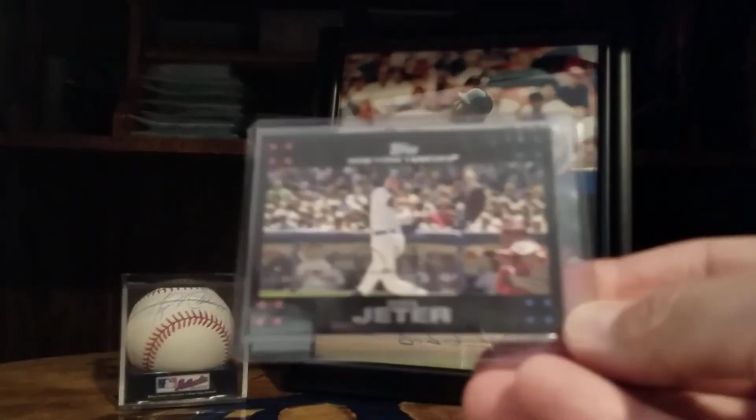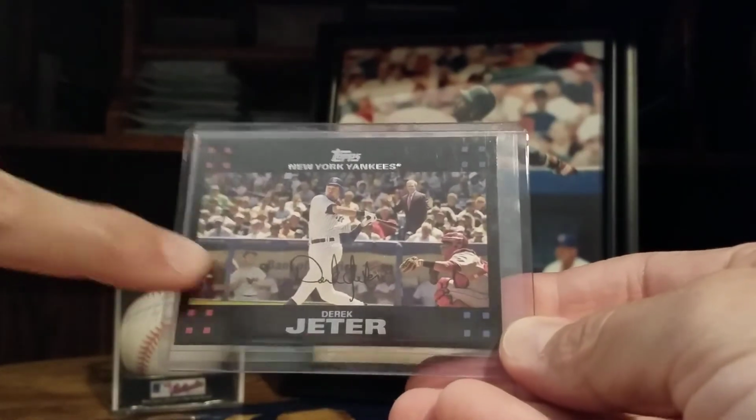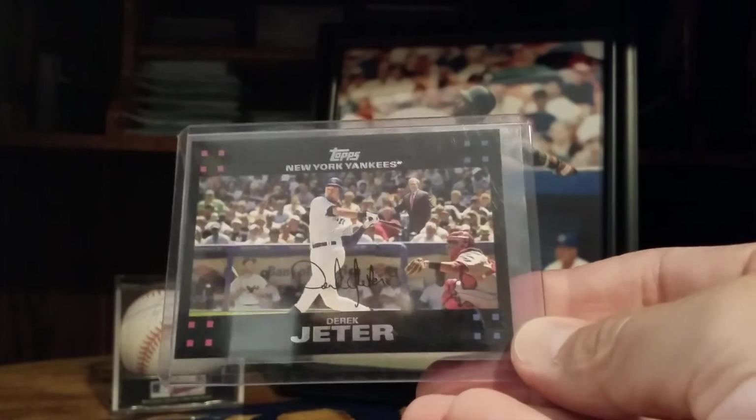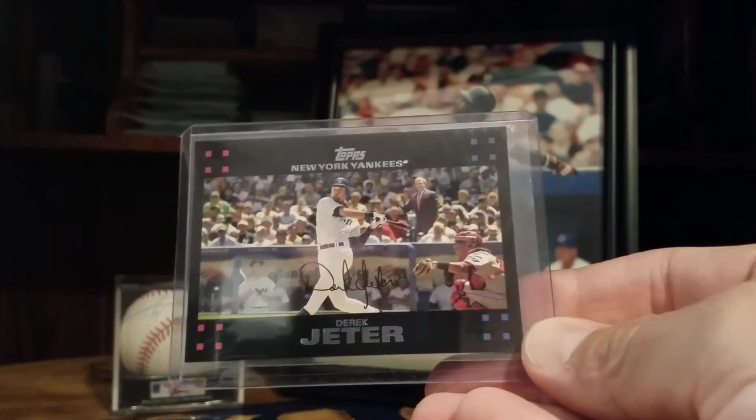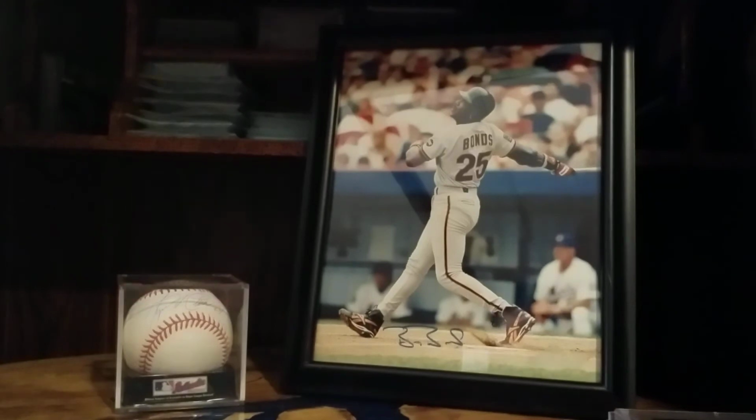Of course, everybody remembers this card. I think James actually showed this card. It's got Mantle down here, George Bush in the stands. I've got a couple of these now. I remember, I think the guy got fired from Topps for doing that.